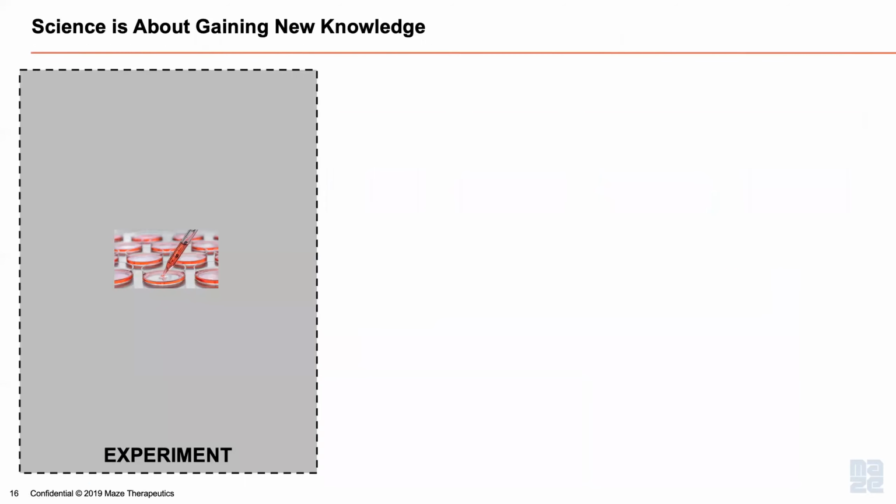In a more practical way, you might think about, okay, first you've got this experiment that you've performed, and here it's a picture of cells in a dish. This could be a sequencing experiment. This could be measuring the tides outside of your house and writing down the numbers of how high and how low they get every day.